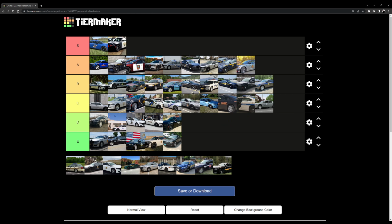Again, Maine gets a lot of passes for being just kind of a boring car otherwise because of the color. It's literally the color of their cop cars. If it was nearly any other color, I think Maine would be down in like D or even E tier.